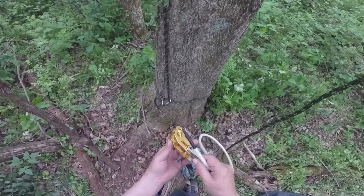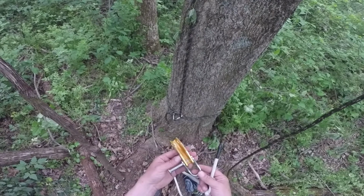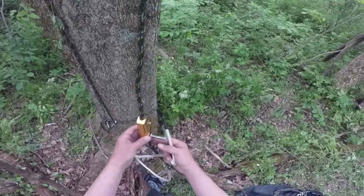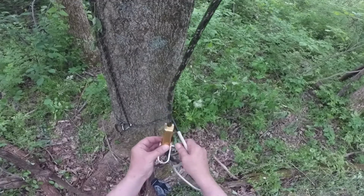So you can almost take that pin out and not lose it there. You just have one plunger left. That just barely holds it in place there to install the device. It is a little bit finicky to get that slip pin in there.